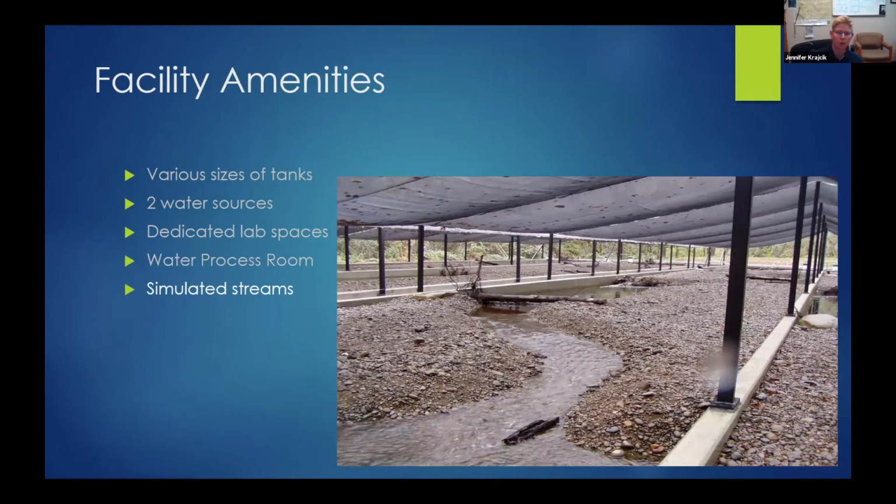We also have 4 simulated streams, which are basically big raceways, but they are filled with gravel. And so we can put fish in the streams, and as far as they are concerned, they live in a wild stream. We don't feed the fish there. Water flows from top to bottom. There's woody debris. We put them in there, see who survives. So that's always kind of fun when that runs.